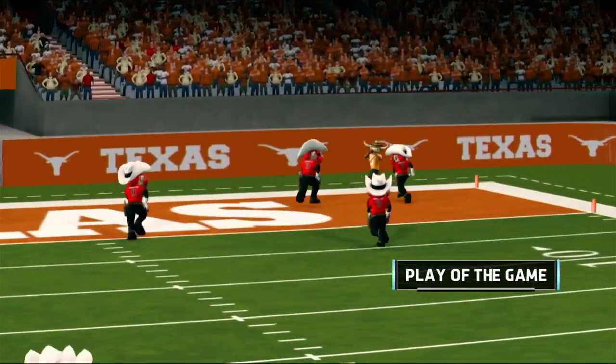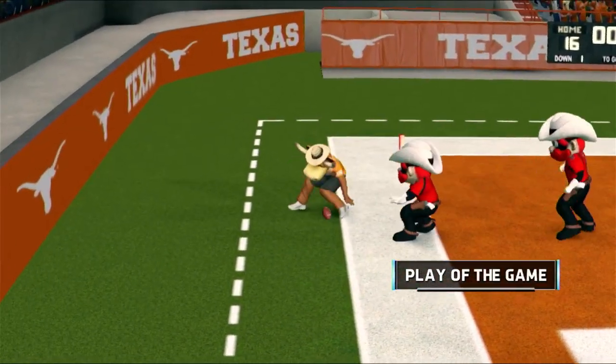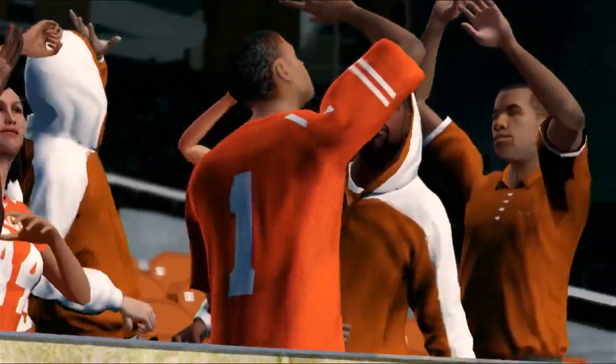Summarize the action of this one. Texas comes away with bragging rights this year, and I'm sure the fans and students will enjoy it just as much as the players. They were the better team today and added another great chapter to this rivalry.